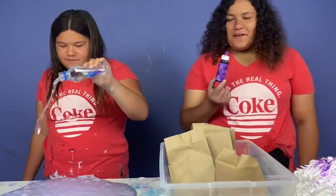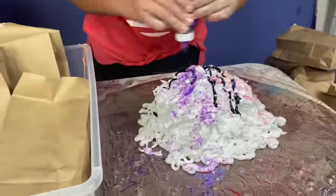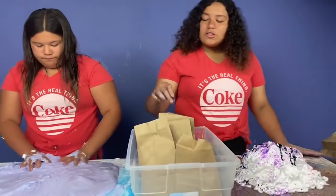I love Fiji water. Okay, I'm gonna add in my purple food coloring. Look at Mary's tan line from the lake. Chocolate, vanilla. Okay, I choose this.